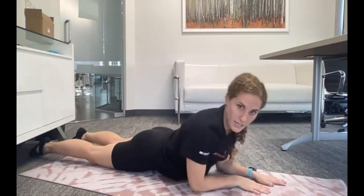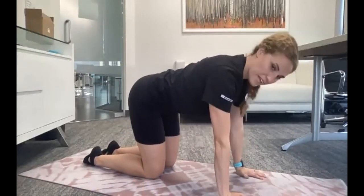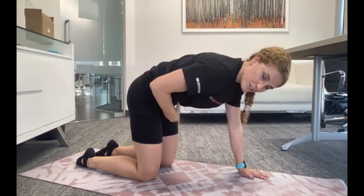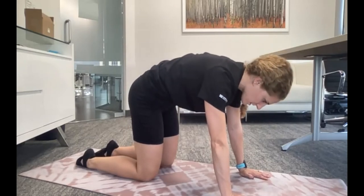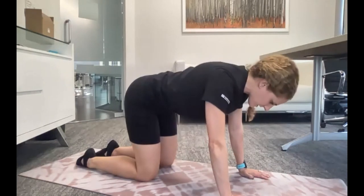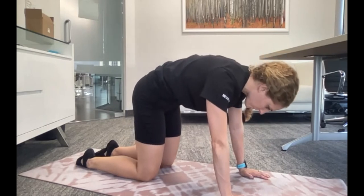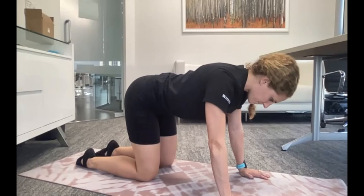And relax. All right, we're going to go on all fours. Hands underneath your shoulders, knees underneath your hips, and we're going to do a cat, getting that pelvic tilt, engaging your core, and then release, relax. Pelvic tilt, and relax. And tilt, and relax, and tilt, and relax. 3 more. 2 more. Last one.